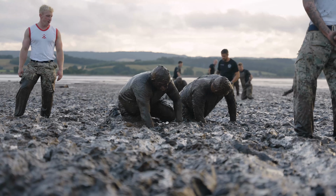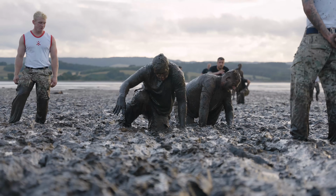Like cramping up and stuff, and mud in your mouth and your nose and your eyes, and you can't see, you can't speak. The tasks you do obviously are really hard, like in the mud, but then the actual mud itself is what takes it out of you.